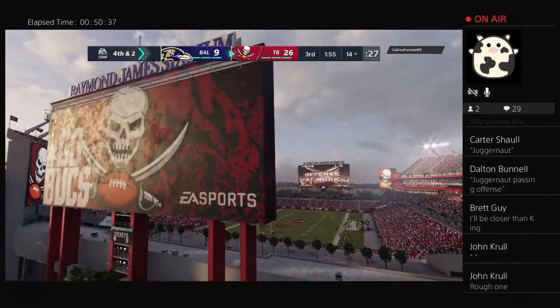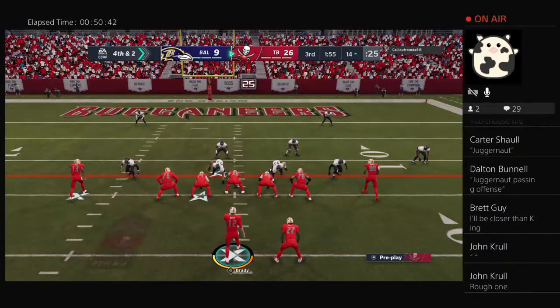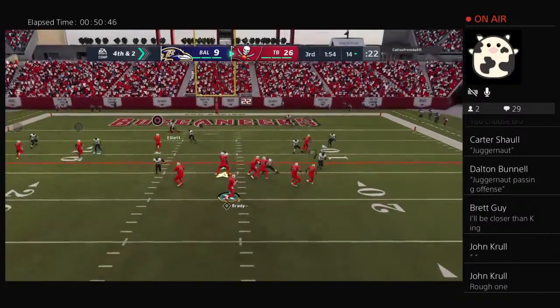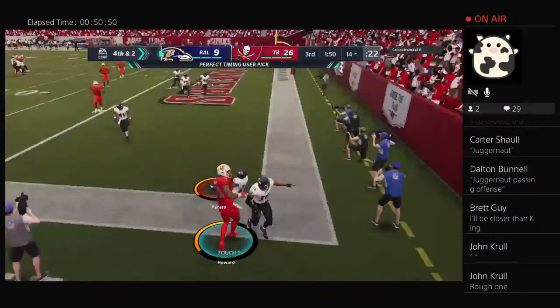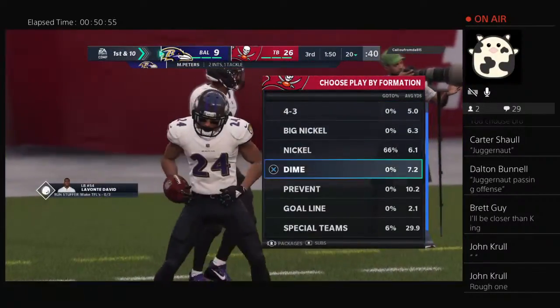The offense staying out. Oh, I can tell already. Touchdown. They'll go for it. It's Brady. And this is going to be intercepted. Arm punch. Picked off by the Pro Bowler, Marcus Peters.